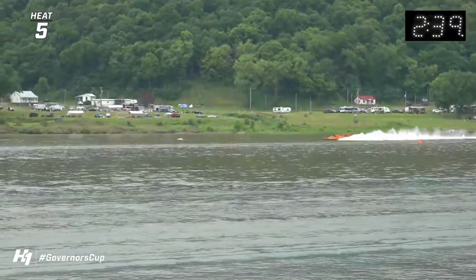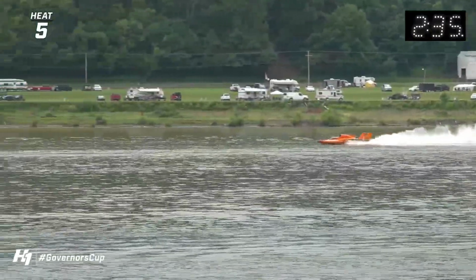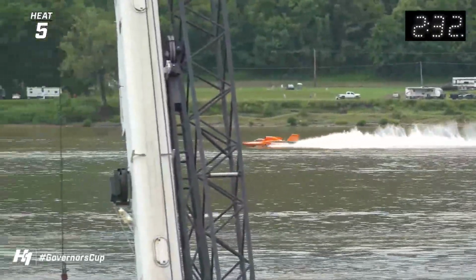But if you're a little bit late at the start, or maybe you don't like your position, I think you just settle back in, pick up your points, put it on the trailer, and come up with a good plan for the final.